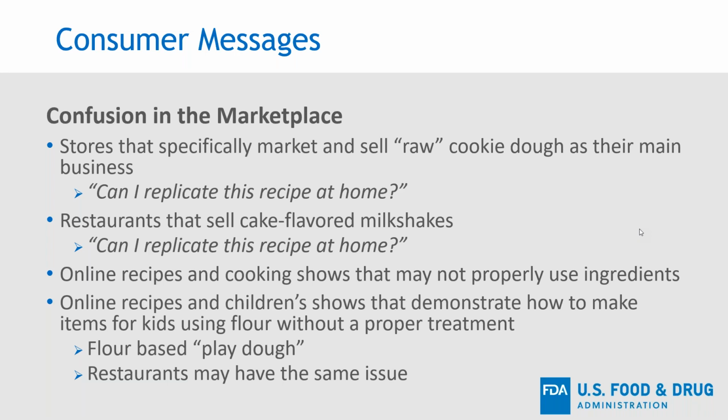Finally, all of you can easily find online recipes and cooking shows that frankly may not properly use flour without considering the food safety aspects of the flour. For instance, flour-based Play-Doh comes up more than once. I know that there are still some restaurants that may provide raw dough for kids to play with while their food is being prepared.